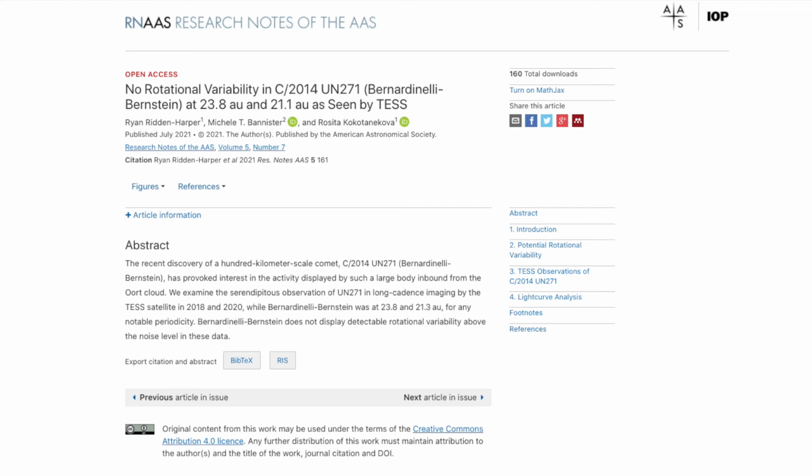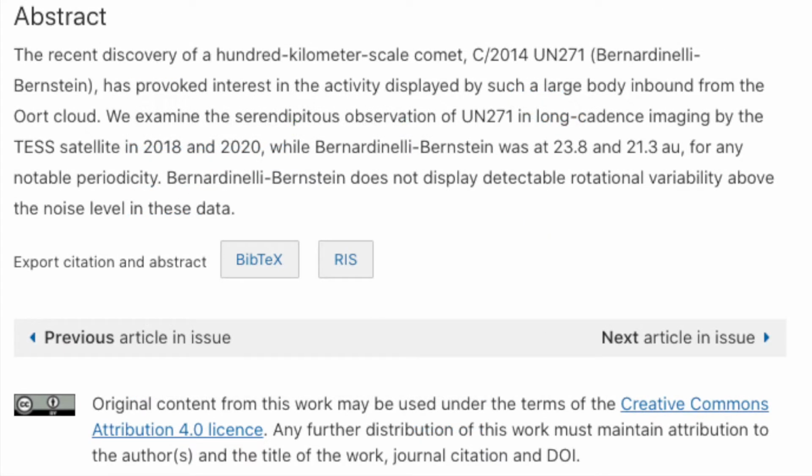No rotational variability in C/2014 UN271 Bernardinelli-Bernstein at 23.8 AU and 21.1 AU as seen by TESS. Abstract. The recent discovery of a 100-kilometer scale comet, C/2014 UN271 Bernardinelli-Bernstein, has provoked interest in the activity displayed by such a large body inbound from the Oort cloud.